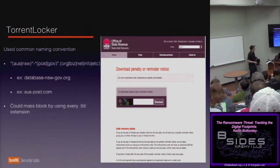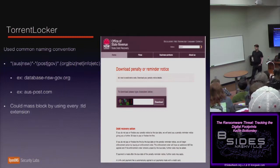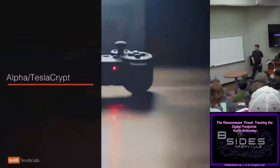They're mainly meant to look like official-looking domains, but they're not. But it was really easy to mass block these because we essentially knew what their naming convention was. So it wasn't really a threat, for the most part, to a lot of our client base.